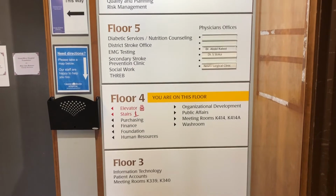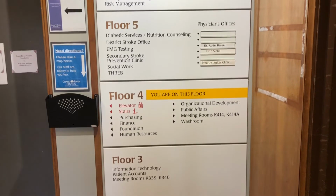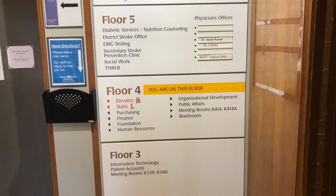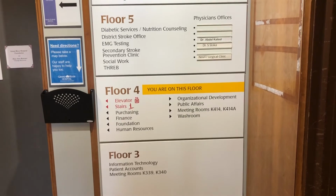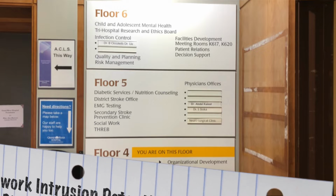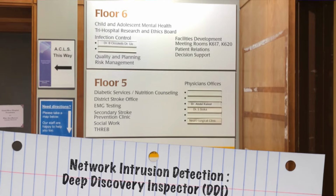And floor 5 was diabetic. I haven't really been here, but apparently it's mainly for nutrition, and they have some clinics and stuff like that. And floor 6 contained risk management, decision support, privacy, and an infection clinic as well.